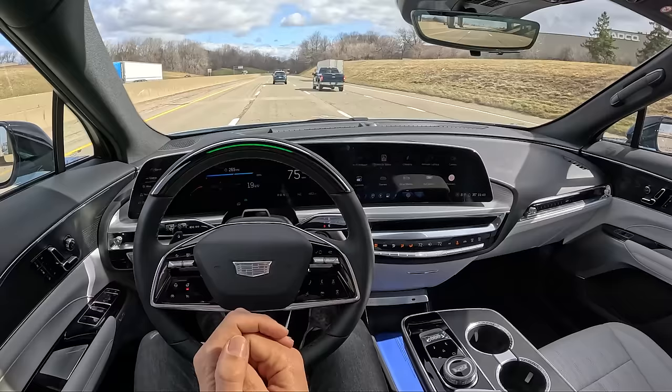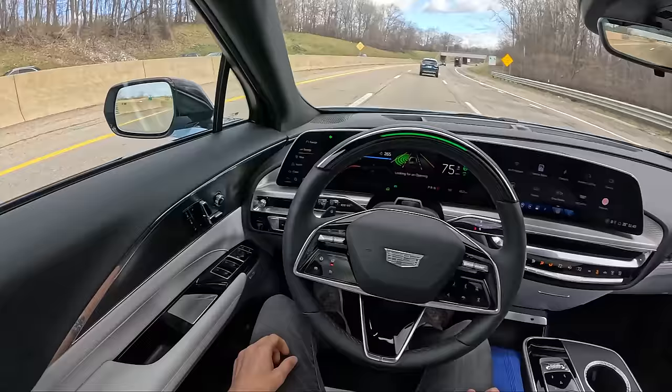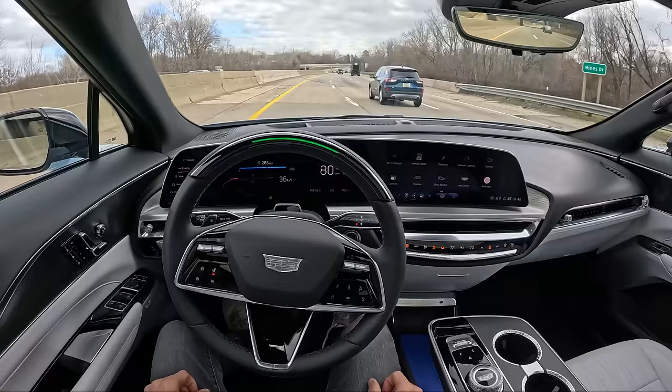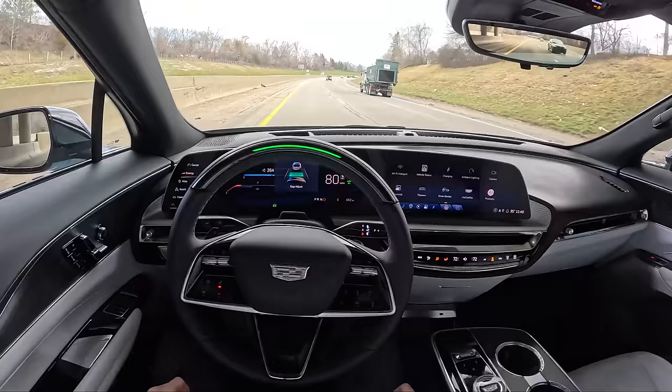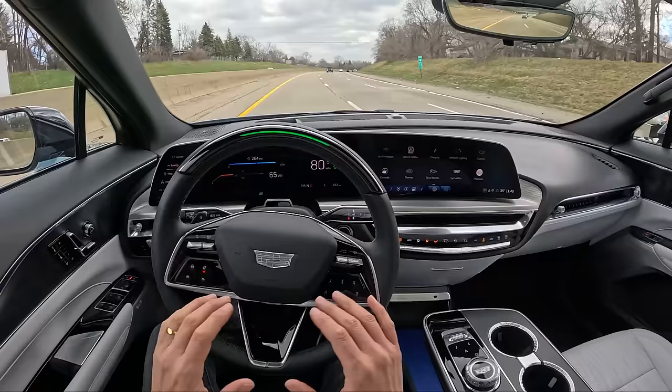But the Super Cruise seems to work pretty well. You do have to keep your eyes facing forward. You have to be paying attention. And as long as you play ball, it seems to do a pretty nice job driving the car. You change your following distance here pretty easily. Three modes of gap adjust. And then if you want to disable the whole system, just hit cancel or hit the brake pedal and it all goes away.